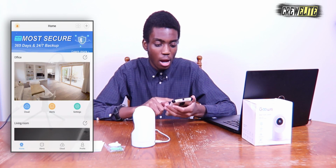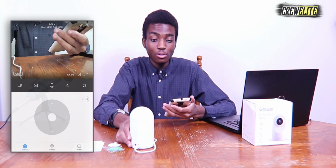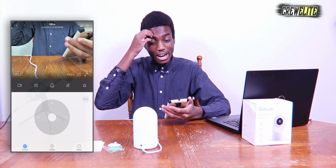We're not gonna get that. And we're gonna click on Office to see our view. And you guys can see the camera's view. It's interesting, because now I can use that pan shift and stuff. But let me actually shift this camera up so we can actually see my face.